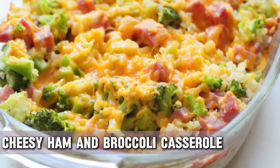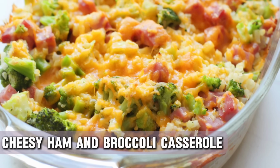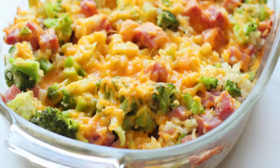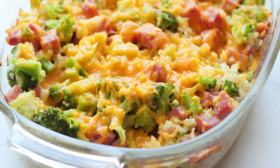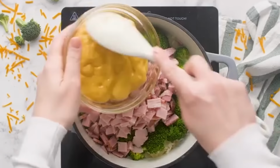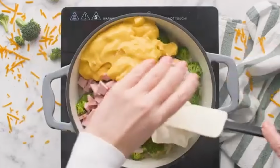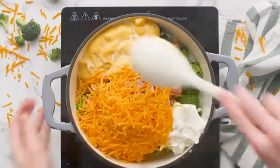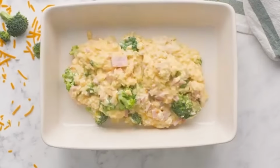Introduced during the 1970s in the American home, ham and broccoli casserole became a beloved dish that cleverly combined the need for convenience with the desire for flavorful meals. This casserole mixes chopped cooked ham and broccoli with a rich cheese sauce, often made creamier with the addition of a condensed soup, which is then topped with breadcrumbs or crushed crackers for texture, and baked until golden.